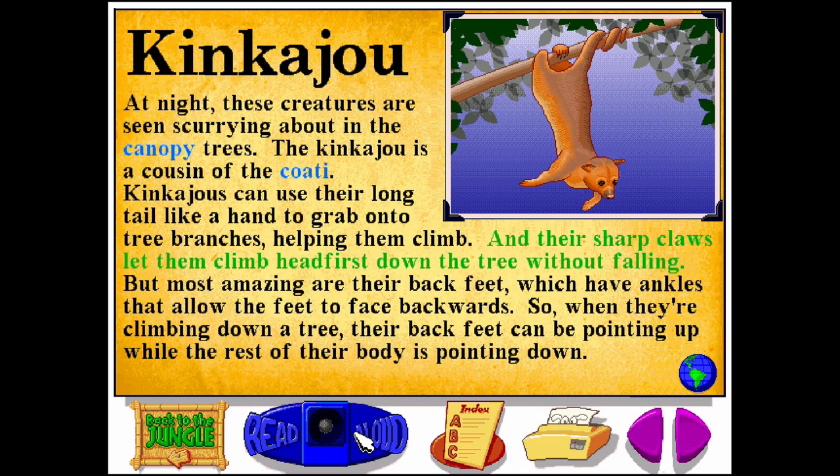But most amazing are their back feet, which have ankles that allow the feet to face backwards. So when they're climbing down a tree, their back feet can be pointing up while the rest of their body is pointing down.